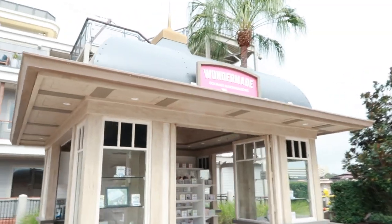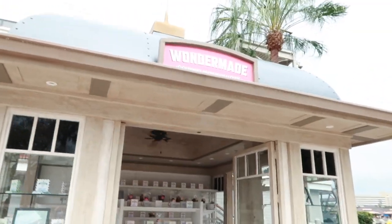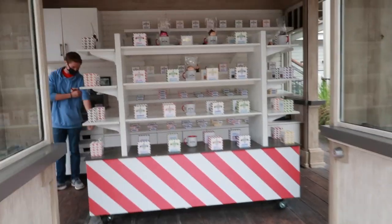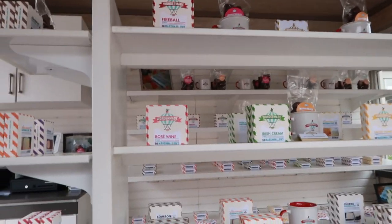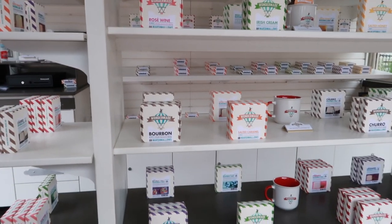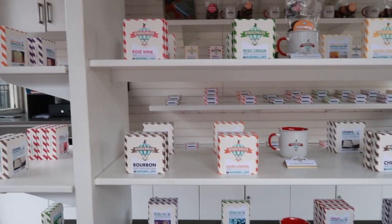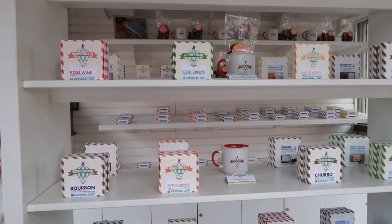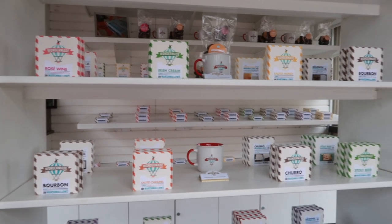So they opened up a new Wonder Maid Gourmet Marshmallows place where Rustic Cup used to be. How much is a box? $10 a box. And what's your favorite flavor? Personally, my personal favorite is going to be bourbon, and Irish cream. Yeah. The Irish cream, I think, is a really underrated one. It doesn't sell as well as some of our others, but I think it should.